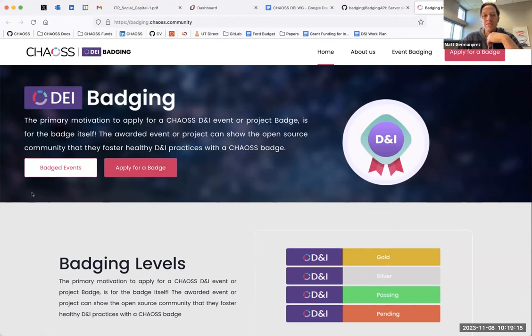And then we would have another button under here that would say apply for a project badge. I don't know how he's going to design it. The apply for event badge would take you to the current page that we have on CHAOSS. We are updating that to look more like this, but we're not there yet. And then apply for the project badge will take you to that project page.